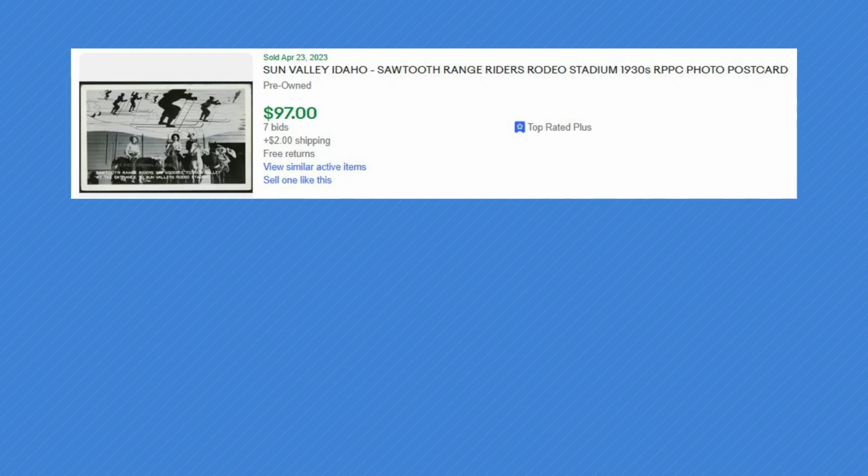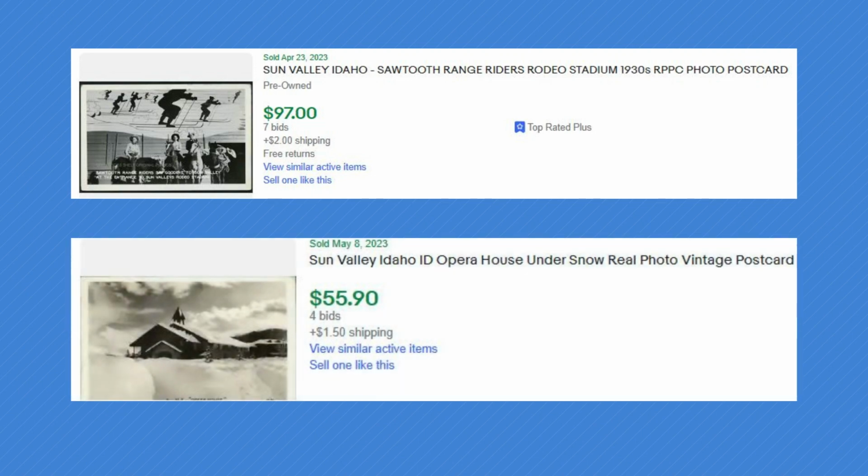Sun Valley, Idaho, Sawtooth Range Riders Rodeo Stadium, real photo postcard. It's got the skiing, and it's got the riders, and it's got some stuff down there. A real photo in an auction, 7 bids, $97. Next one, I've seen this card, and I've seen different variations of it, colored ones as well, or close to it. Sun Valley, Idaho Opera House, Under Snow. Those are some key words in there. Real photo, vintage postcard. So this is a real photo, $56, 6 bids.